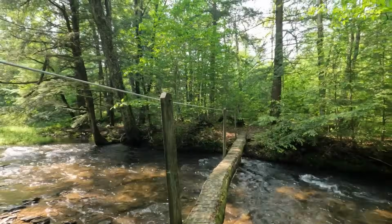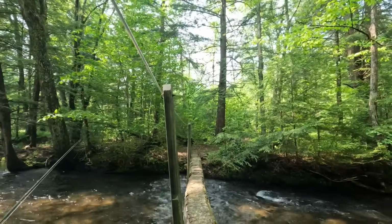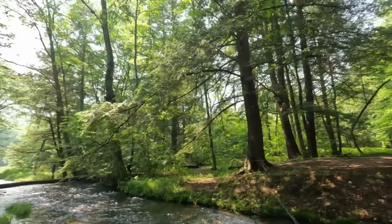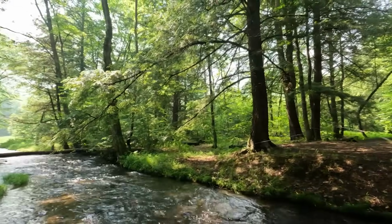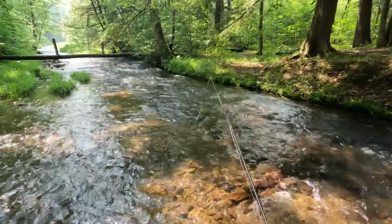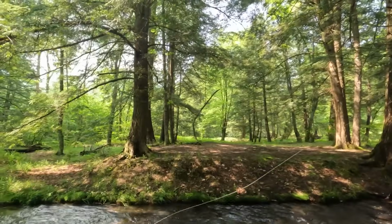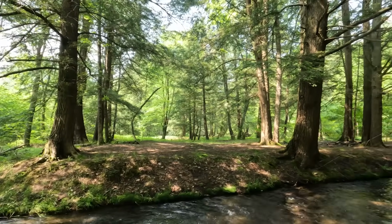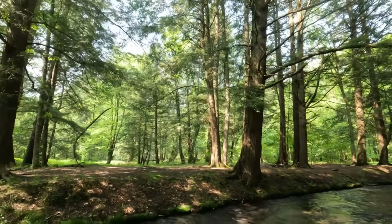I'm going over this really neat footbridge here. Very cool, very cool. Look at that, that's great. Just got a fish. Don't want to lose him. Feels pretty good, not bad. I think it's a wild brown.